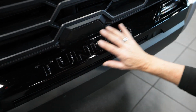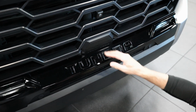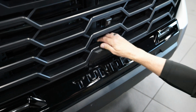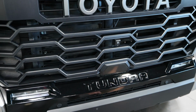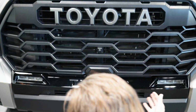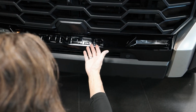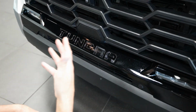The rest of this black is in beautiful shape, but these letters got a little gunked up for some reason. I don't know what to tell you. This front grille is all in great shape. Nothing's broken. Got a camera right here. The Toyota's real super nice and clean. All this black down here, I barely see any road wear whatsoever. Again, back to the letters, I'm not really sure what's going on there, but as far as road wear is concerned, there's really nothing.